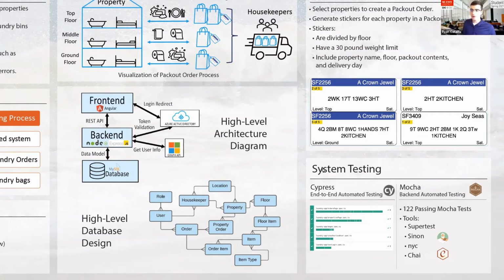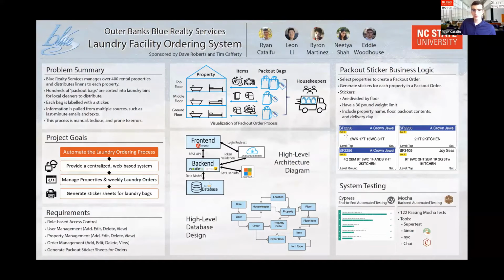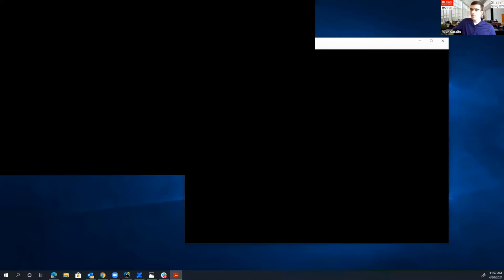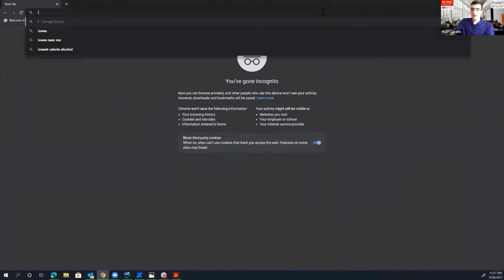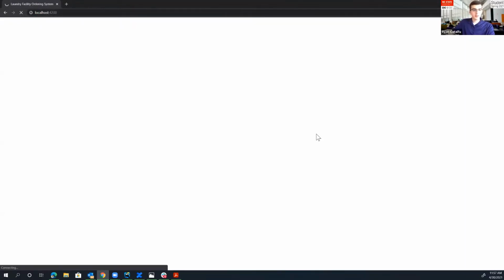We're now going to shift over to our demo to show what our actual application is like in more detail. So I'm opening a browser window, and I'm going to navigate to localhost 4200, which is where our app is currently running.